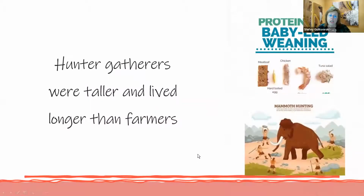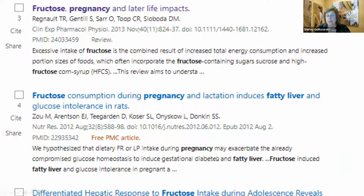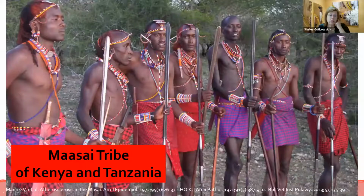Hunter-gatherers were taller and lived longer than their farming brothers. So we need to make sure that we are getting meat into these babies. Fructose is now known to pass through the placenta and start a fatty liver situation in a newborn or a preborn. So this fructose baloney, we need to get rid of all of that.